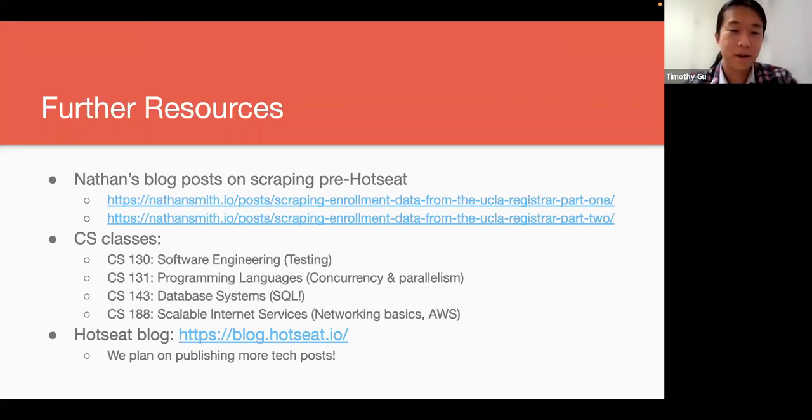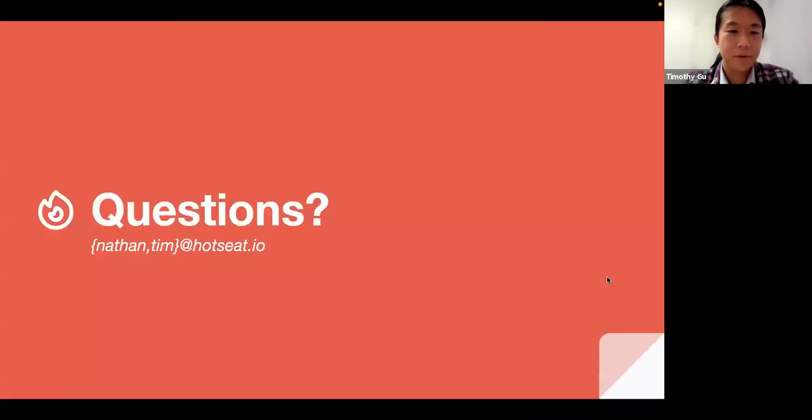And finally, there's also the scalable internet services class, that's CS 188. In that class, you learn more about AWS cloud computing, as well as some networking basics. And finally, we have a blog at blog.hotseat.io. We have some posts on new announcements of features, and we're also planning to write more about engineering and how we do tech on that blog. So keep posted if you're interested.